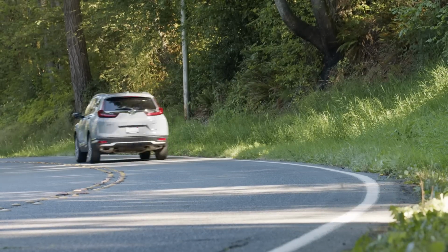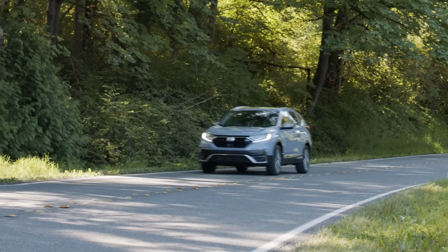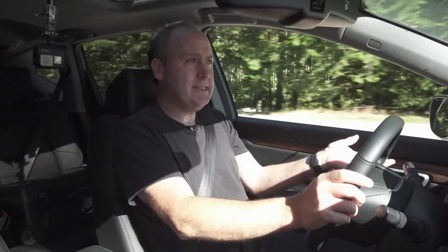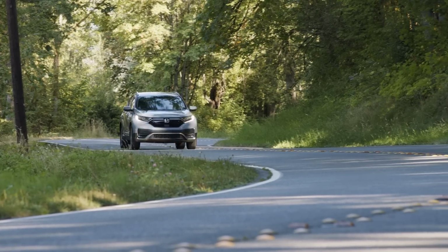Handling on this car is really quite nice. The transmission is fairly smooth and predictable. It's a CVT, so there's not a lot going on there. There's no real shifting happening, but it doesn't sound weird and it doesn't do unexpected weird things, which is good.